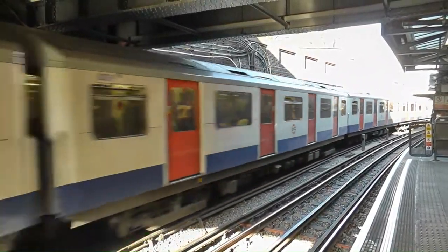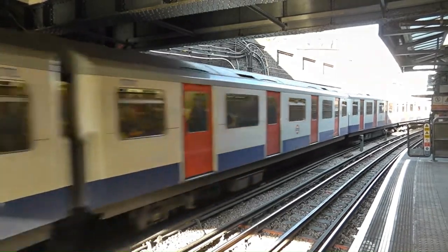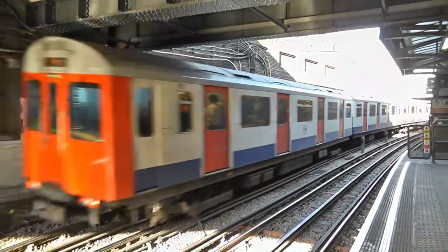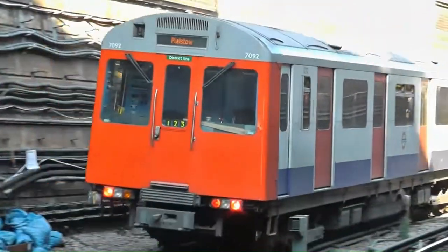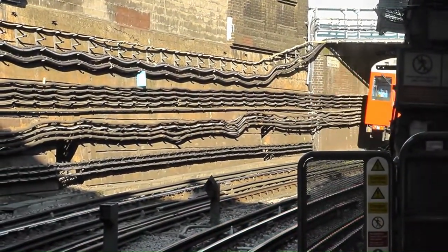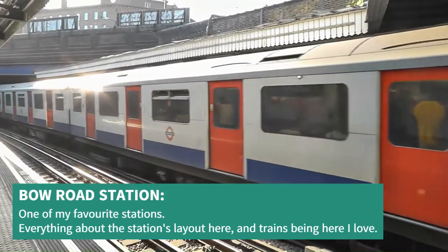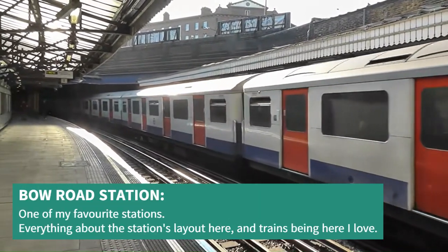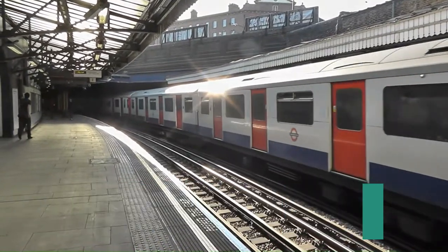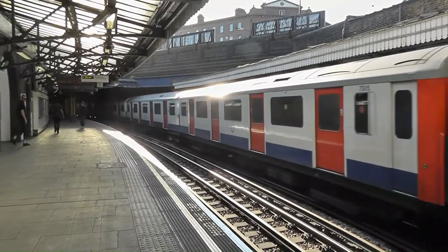The D stock, I love this D stock so much. You can't even see him smiling so much from leaving. My favorite station, one of my favorite stations, because it's got that curve vibe. You've got half of it whipped around, and the other half comes around.